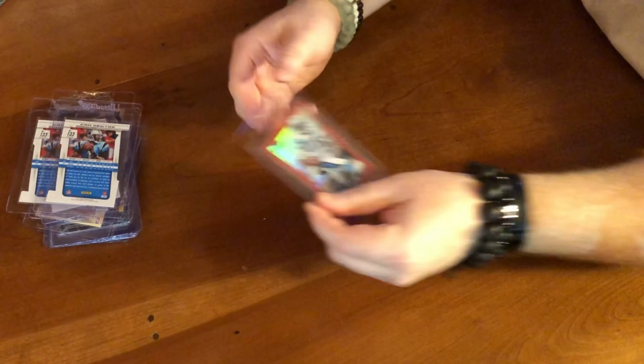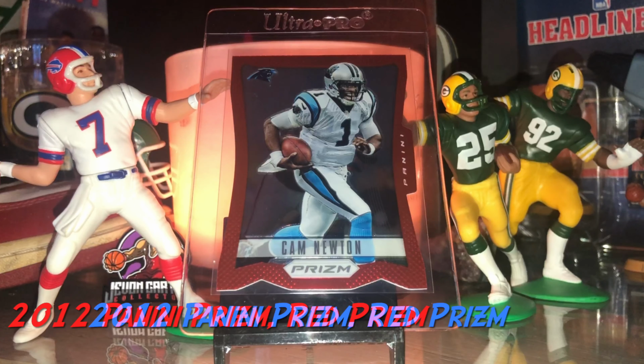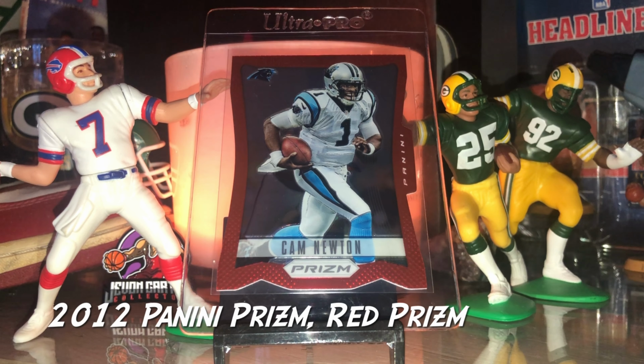All right, next up, another Cam Newton Prizm. This one's from 2012 Prizm. This is the red die cut. And this one being the first year of Prizm, these do pretty well in terms of the market.